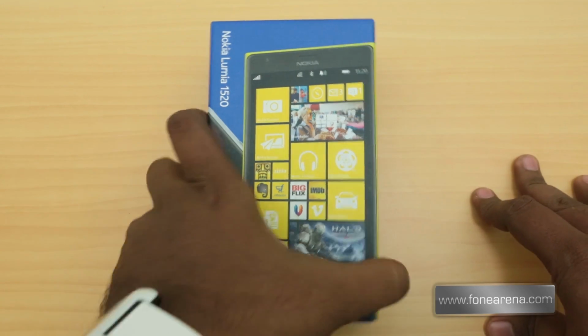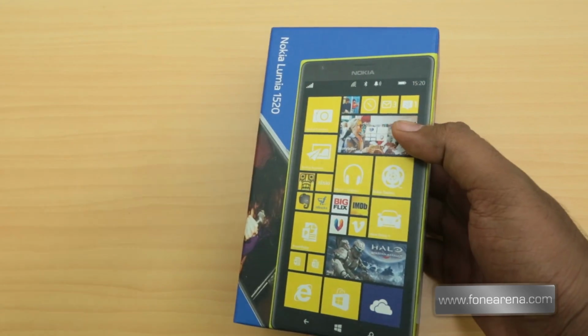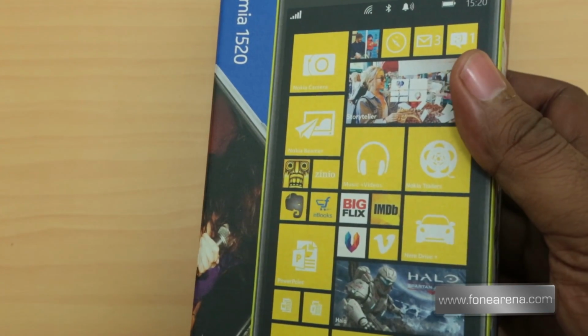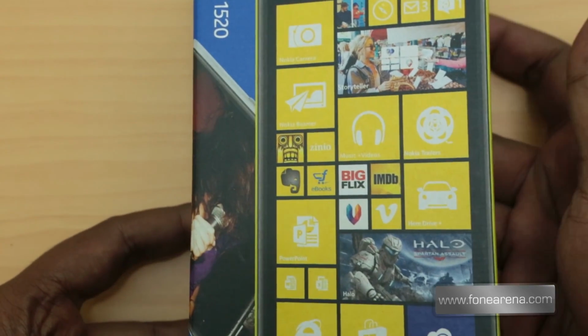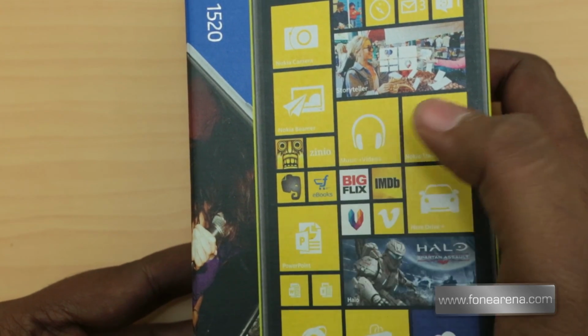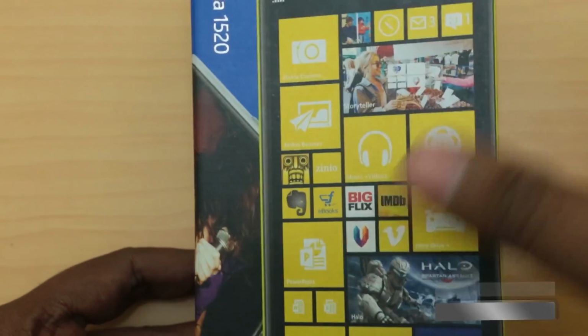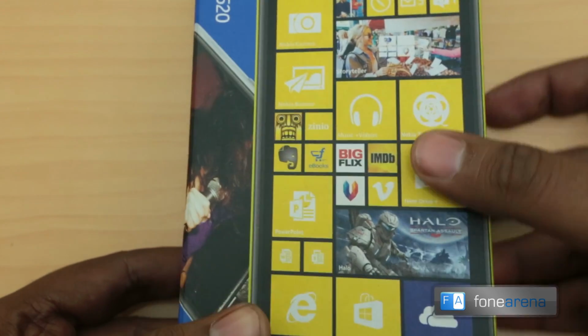Typical Lumia box there. Nothing much to show. We have got the yellow version, and in the Indian version there are a couple of apps that are pre-installed. For example, Bigflix and Your Movies, that's the other app. You also have Zenio digital magazines and Flipkart ebooks that all are pre-installed on the Nokia Lumia 1520.